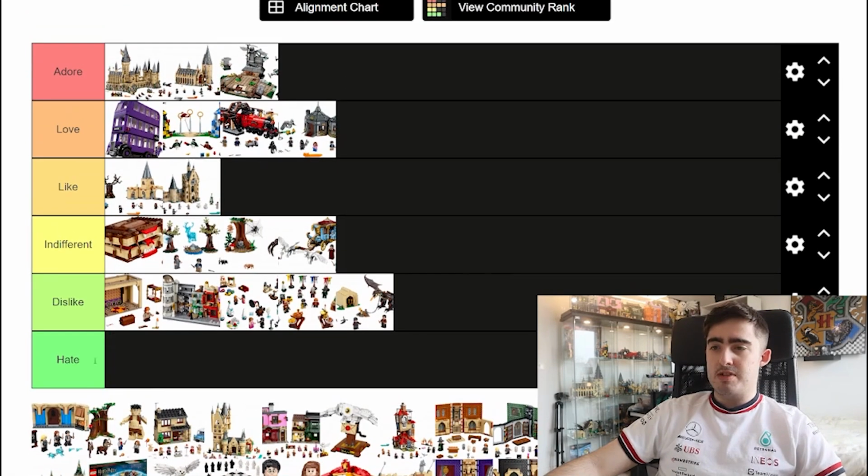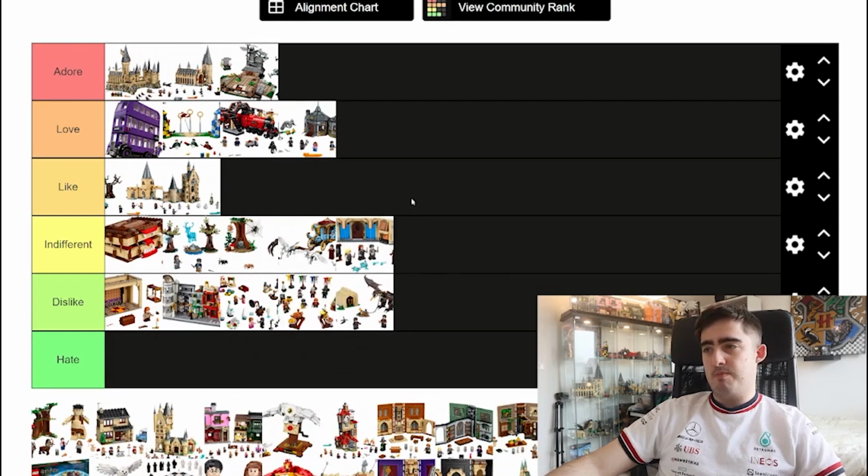The room requirement set was a bit more lackluster. I'm quite indifferent about this set. I like the minifigures. I like the little Patronuses, but the set itself is essentially just a wall, which you can, I guess you can expand it onto your Hogwarts Castle expansions, which is going on, but it's quite a lame and tame set.